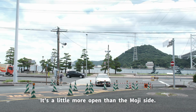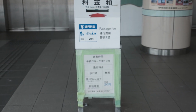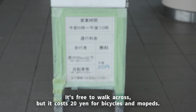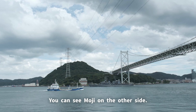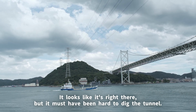It's a little more open than the Moji side. It's free to walk across, but it costs 20 yen for bicycles and mopeds. You can see Moji on the other side. It looks like it's right there, but it must have been hard to dig the tunnel.